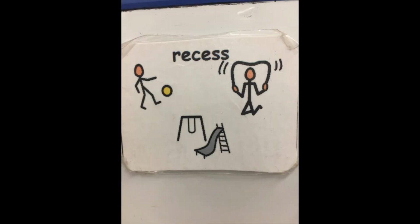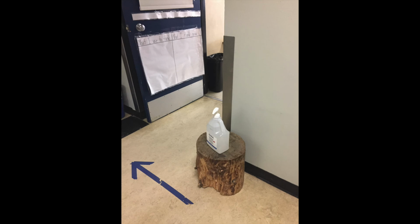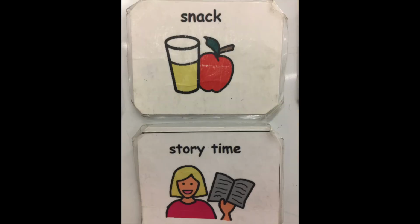Next, the schedule says recess. We have a 15-minute recess outside. Miss Walke brings us outside and we stay with our class. We do not mix with other classes. This keeps us safe. After recess, we follow the same blue arrows in the hallway and walk to class. We sanitize, then enter.